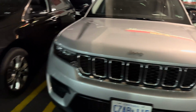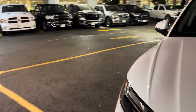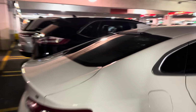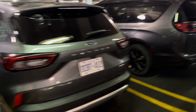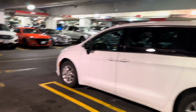Got another Jeep there. Escape, Malibu, an Audi. And Avis used to go down another aisle, but National is getting a little bit bigger. So they've got a couple of these Durango RTs. Pacifica S Titanium. Oh, that Pacifica's kind of nice with the S and the blackout trim on it.